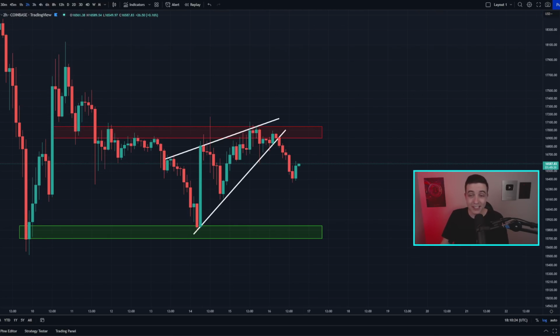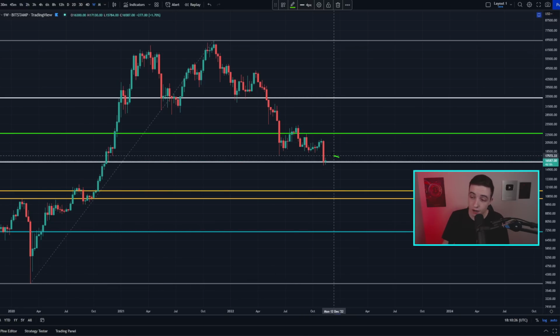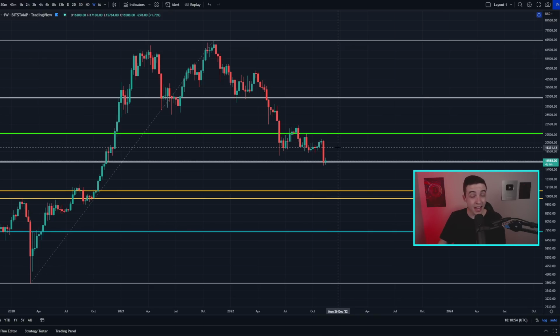And now zooming out to the weekly Bitcoin chart, we still have this 50% retracement level sitting at pretty much exactly 16.3k, acting as some major support on the weekly time frame. But anyway, other than that, not much has changed for Bitcoin over the last one day.